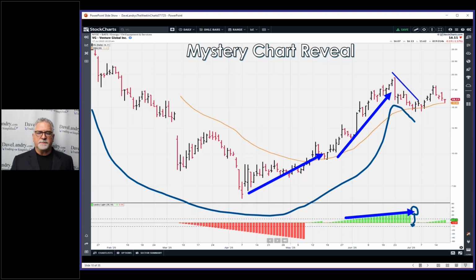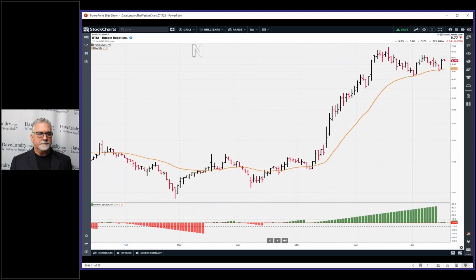Anyway, the stock pulls back, hits a moving average, Landry light goes to 0. That's a Landry light pullback. Entry is there, stop is down here, initial profit target is up there. So far, not so good. We're going to come back to all these in just one second.